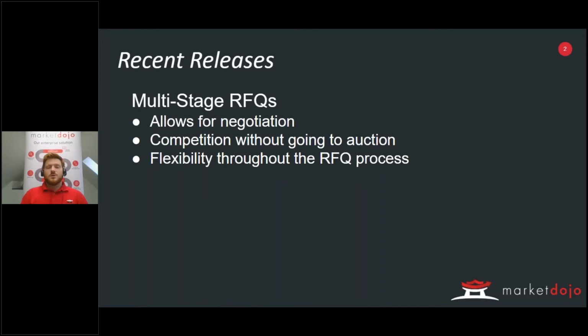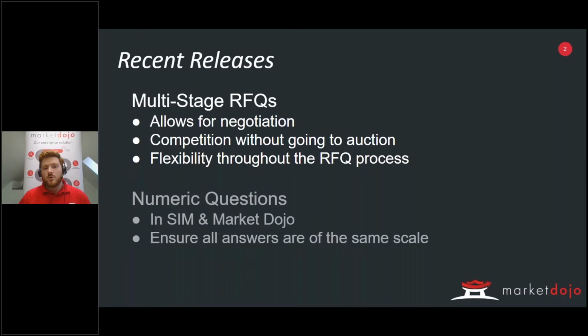So just before I demo that to you, I just want to go through another smaller piece of functionality we've added recently, and that will be numeric questions. So something that's been asked for a little while from a few of our customers, the ability to limit our supplier responses within questionnaires to be purely numerical in characters. So we've added the ability to restrict those both in Sim and Market Dojo, and we've also added a supplementary bit of functionality allowing you to define the number of decimal places you can allow your participants to enter, but also to set the scaling.